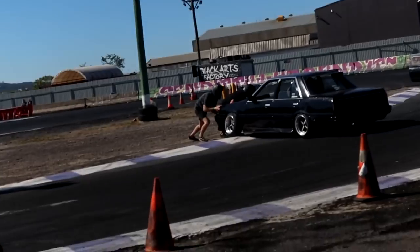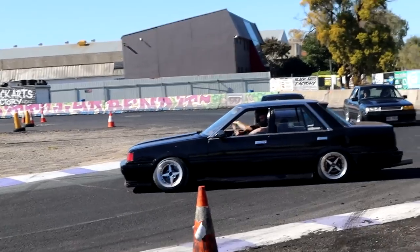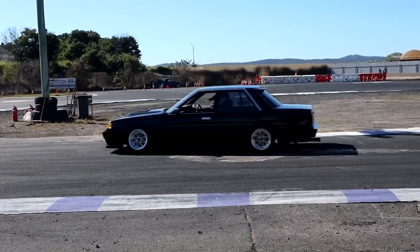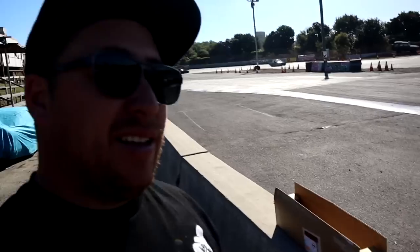You beach, bro! You got beaches? Yeah, the beaches. Pretty cool. Slammed black cars, 231s and a 180. Nice little group. Believe this one's definitely NA.